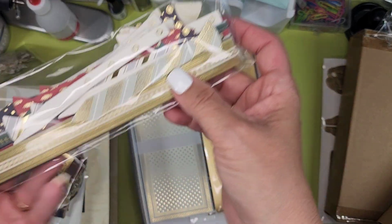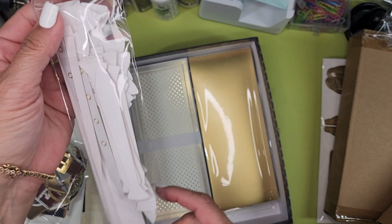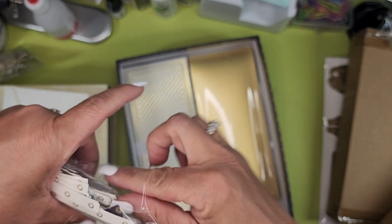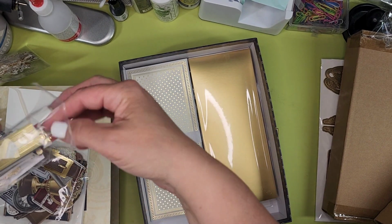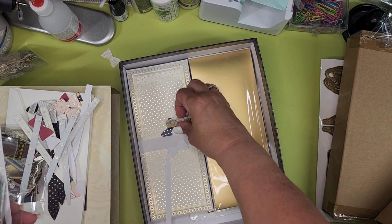So look, oh, these are our ties. Look at all the ties. Oh my gosh. Those are like for your shirts, your button-down shirts, right? On the fronts of shirts. Let's get the ties out. That's kind of what I'm looking for. Little bow ties. They're cute. Look at all that. Oh my gosh, it's too cute.